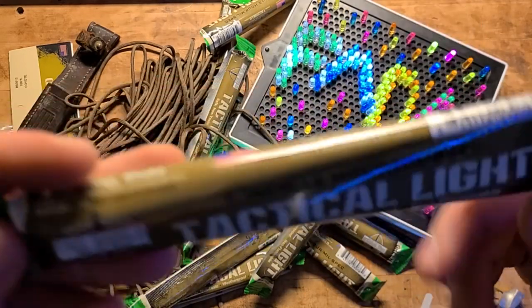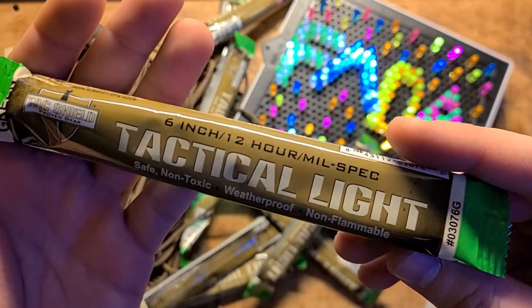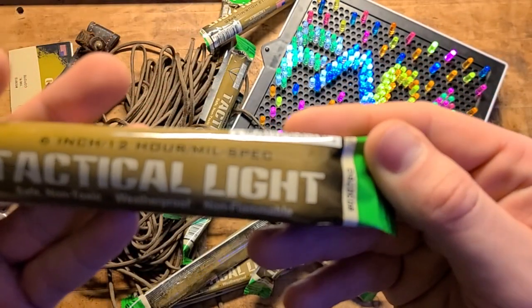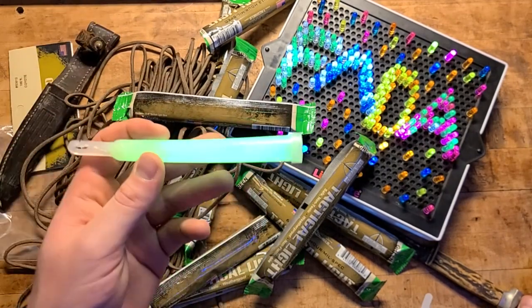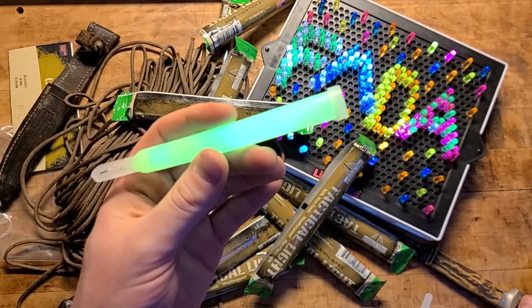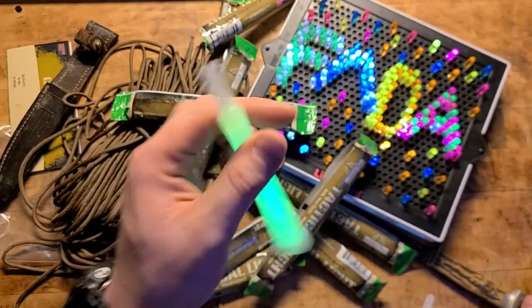Again, I don't know too much about these tac shield ones. 6-inch, 12 hours, mil spec, it says. And again, we saw earlier that it said built to the same NSN spec or commercial spec of the NSN variant or whatever. So, I mean, it's a real chem light, it's claiming to be. I just like the way that they look.